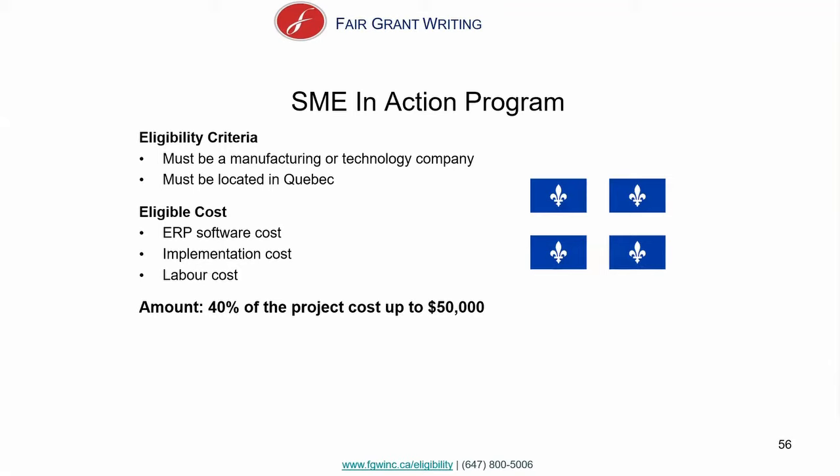Now let's talk about Quebec. Quebec has a provincial program called SME in Action, or PME en Action in French. The point of the program is to help local manufacturing technology companies in Quebec to implement software solutions. ERP software is one of the examples, but also all kinds of software that helps Quebec manufacturers become more productive and efficient also qualifies for this program. The government of Quebec currently provides 40% of the software project costs up to a maximum of $50,000.